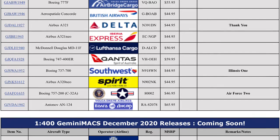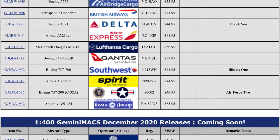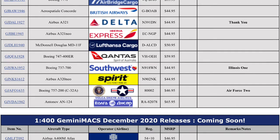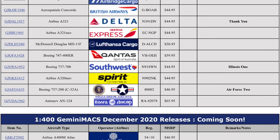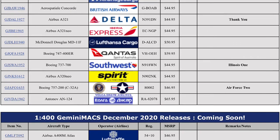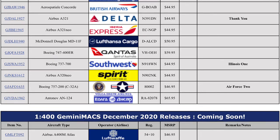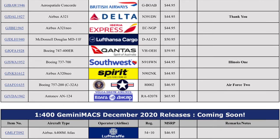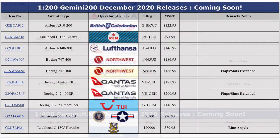But yeah, I'm going to have to try and snag Illinois 1. I'm just so happy that they actually did a release on this, because they released this, God, how many years ago? It's been quite a while since they released it, so I'm so happy that they did another release of this. So I will try and snag this to the best of my abilities, and then I will try to keep you updated.